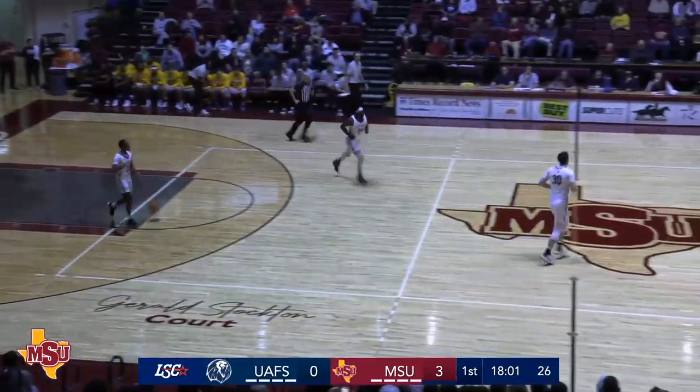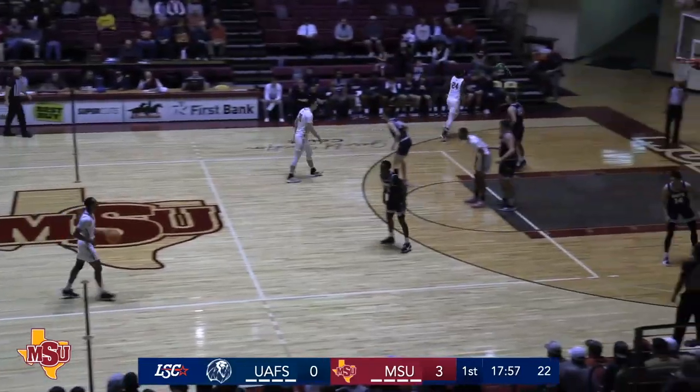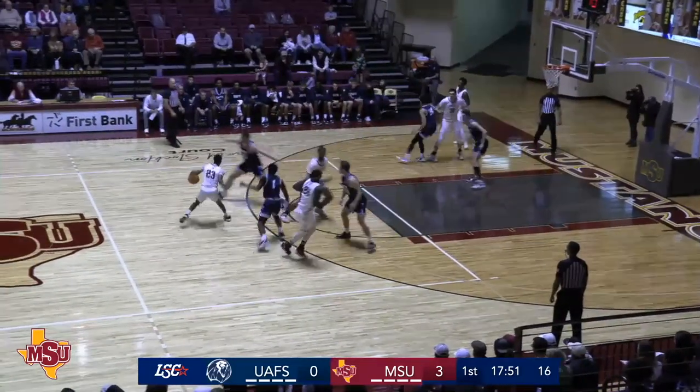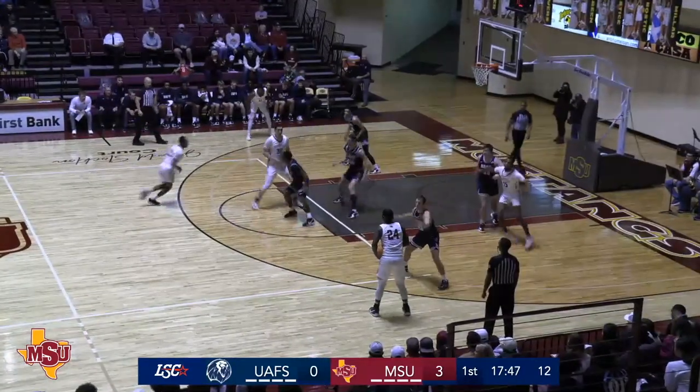I may be wrong, but I don't even think Brown has touched the ball yet. 3-0 Midwestern State. Yeah, I think he had one touch, but hasn't shot yet, which is somewhat surprising. And that's good. The more the Mustangs can keep the ball out of his hands, the better off they're going to be.